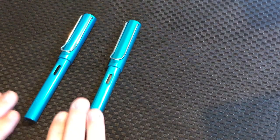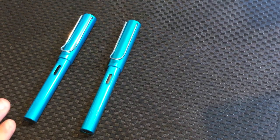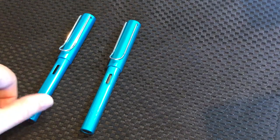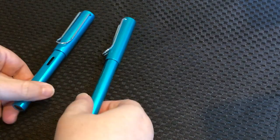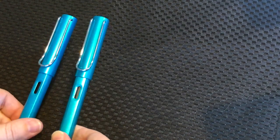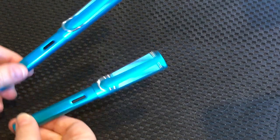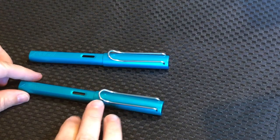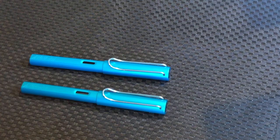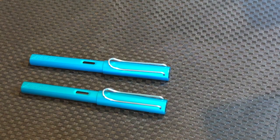So this is the Turmaline, and this black background is blowing everything out, but this is the Pacific Blue, and they are very similar in color. They are different, but they are very similar, and it's really hard to show that on camera. But another thing that I wanted to compare is, here are these two pens. They're very similar. I don't know if this helps at all, but this one's a little bluer and this one's a little greener.